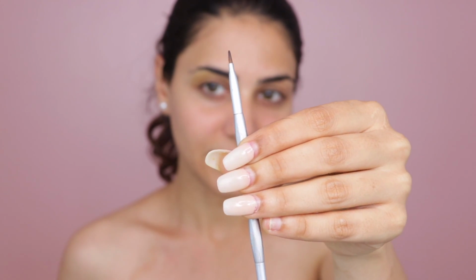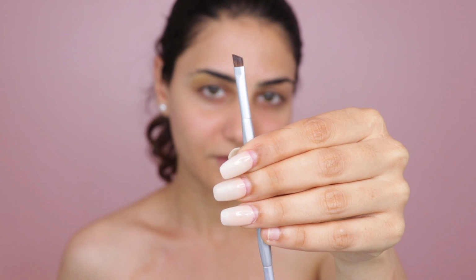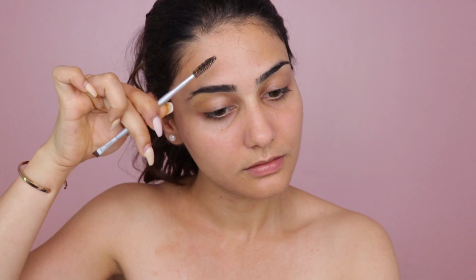Alright, so with that, we're done with the easiest part of this makeup look, and now let's begin. I'm going to start off by filling in and shaping my brows, and for that I'm going to be using the Benefit Brow Zings, and this is the brush that I really like to use to fill in my brows because I can even create fake brow hair because it's super duper precise, as you can see.